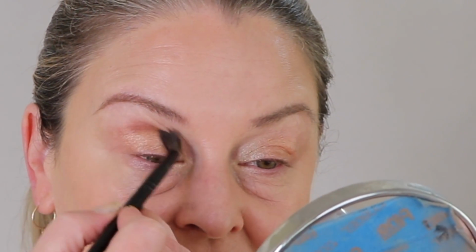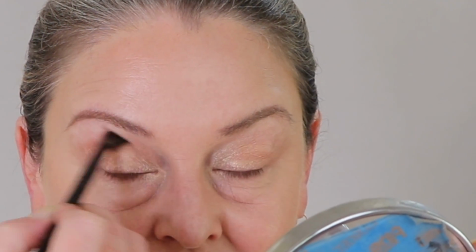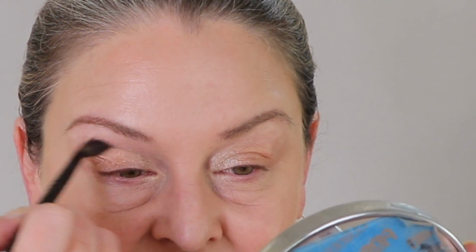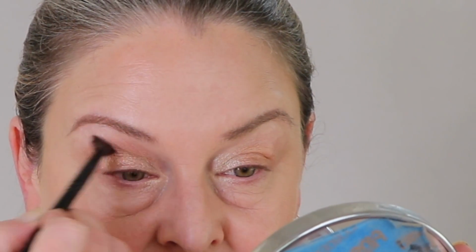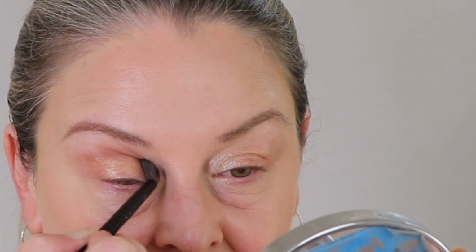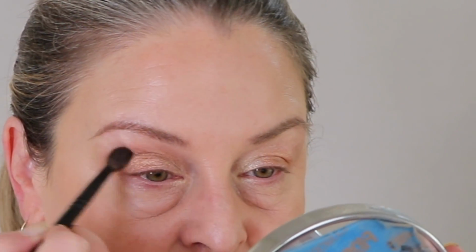One of the things I really like about the Dior's is you get a little reflection, but it's not glitter, it's not metallic, it's not like the Patrick Ta, which is just a little too much for every day. But not just Patrick Ta, many brands do things like that. But you still get a little sheen.